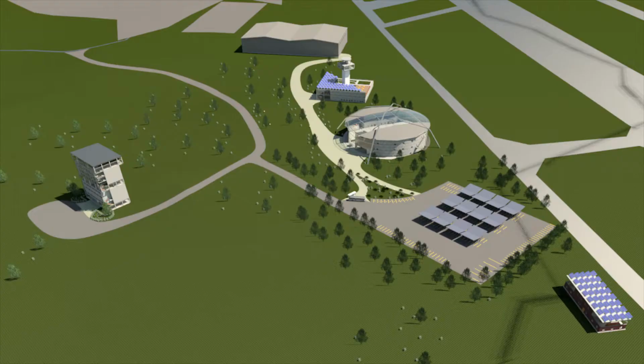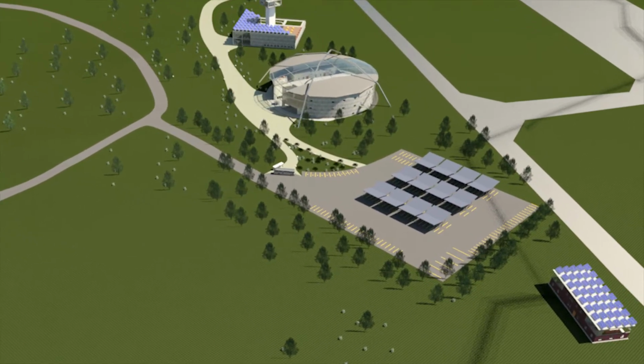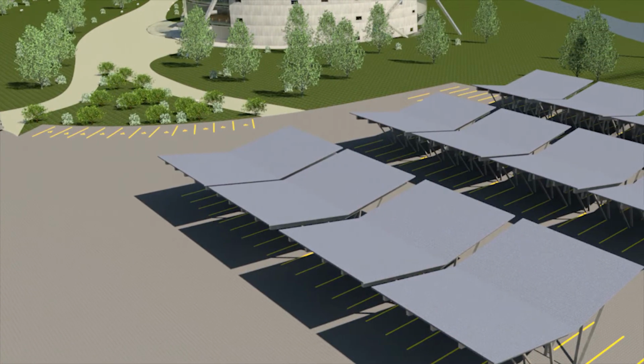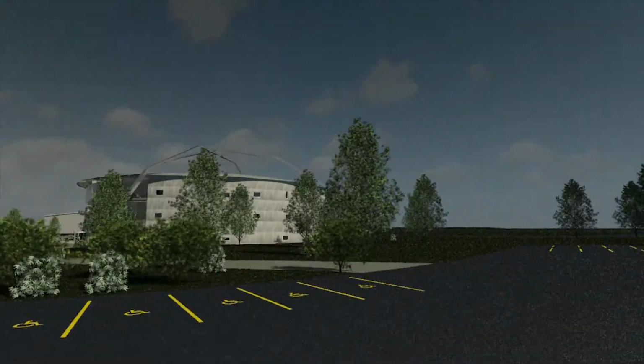Identified as the primary mode of travel for visitors is private transport by road. Therefore, we have designed a large car park in compliance with BREEAM and Cornwall Council guidance, which offers visitors to the spaceport the fullest opportunity to use as sustainable a mode of transport as possible.